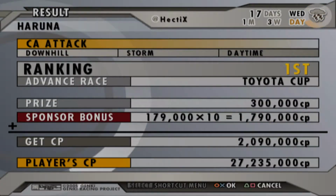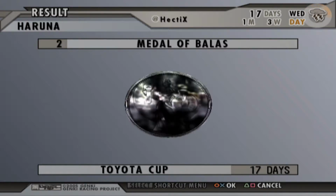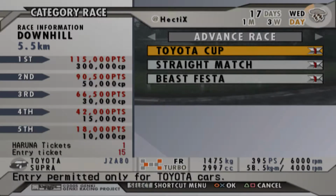So, as you can see, I spent quite a lot of my money, so we're going to start building that back up gradually. We got the Medal of Balas? I think that's how you say that. I don't know, but again, I think that's a spark plug. It looks like it, or if it's not a spark plug, it's a bolt of some kind, and then a rim for a shield. That's really nice. I like that.